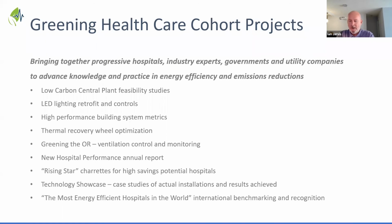The Rising Star, and we're almost done. The Rising Star idea is that we spend a lot of time focusing on the most efficient hospitals in greening healthcare and celebrating them. The ones that really need help are the ones that are less efficient. And we're looking for support to put together one-on-one charrettes with those hospitals to help them, as Miles was saying, make the connection with the data, with the metrics to identify exactly what they should be doing and when. So our expectation is most of our emissions reductions over the next 2 years will in fact come from that cohort, the ones with the biggest potential.